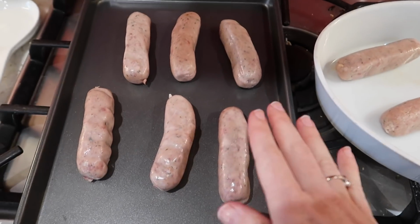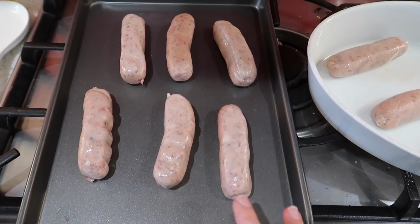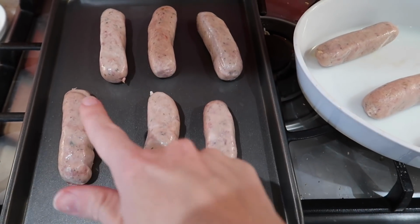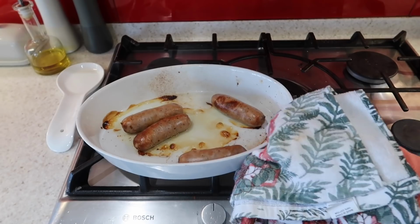But then over here I'm also cooking another 6 sausages because this came in a pack of 10, which I will also just dish out between us. So we'll each have 2 sausages tonight, but then I'll just save 2 for tomorrow lunches or something like that as well. So I will just put those into the oven first on 180.